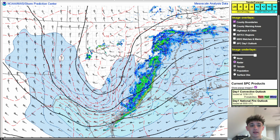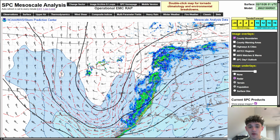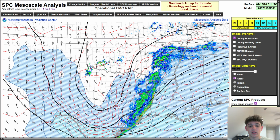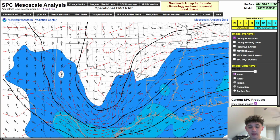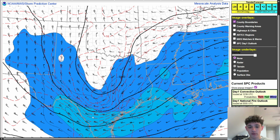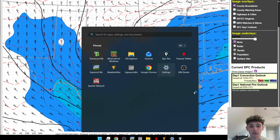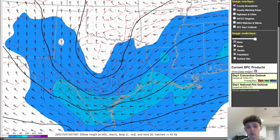This right here is what's driving this entire event. You can see the radar is underlaid here, but what you're looking at is the mid-level jet, the 500 millibar jet, and it's digging down pretty far south here. You can see that there's a jet streak here. I'm going to go ahead and run the drawing tool, but you can see it kind of dips down.